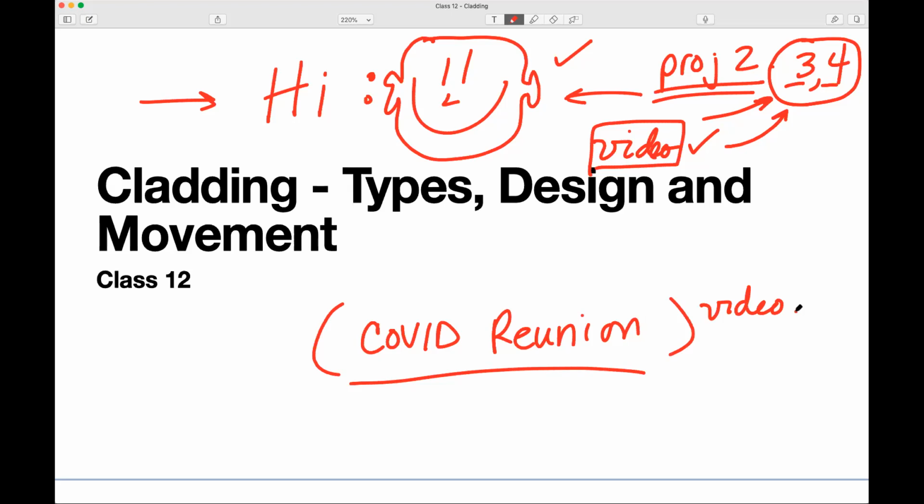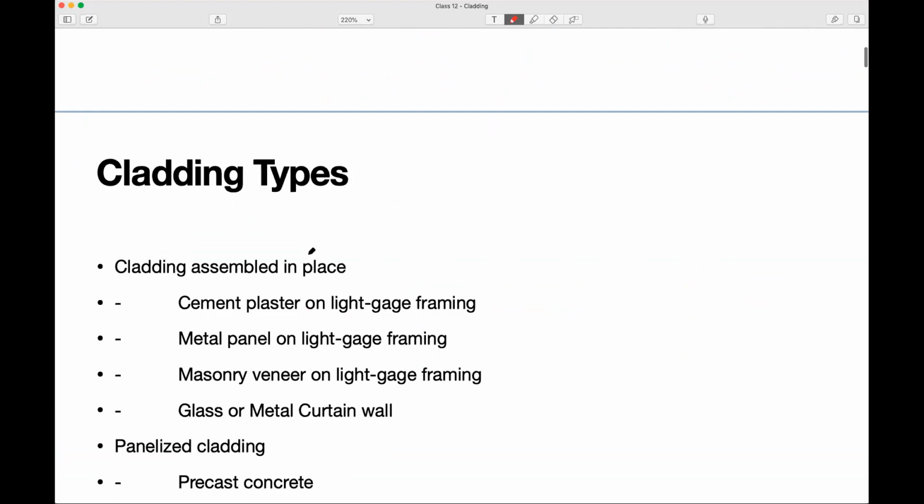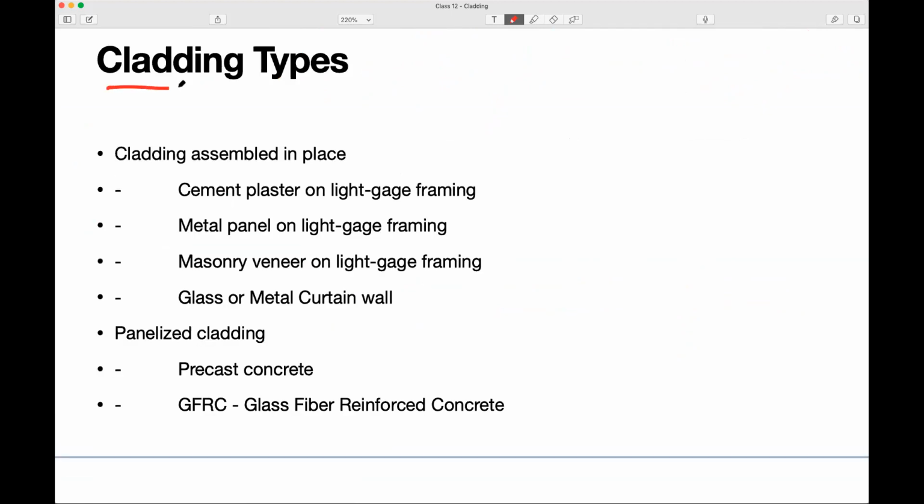So this is kind of the transition point. A topic in the class, this idea of the cladding, the skin of a structure, is quite interesting. I have a few slides today and we'll go through it. It's on Canvas as well, so if you would like to follow along, you are more than welcome to do that. It's actually quite an interesting topic from both a structural and architectural perspective.